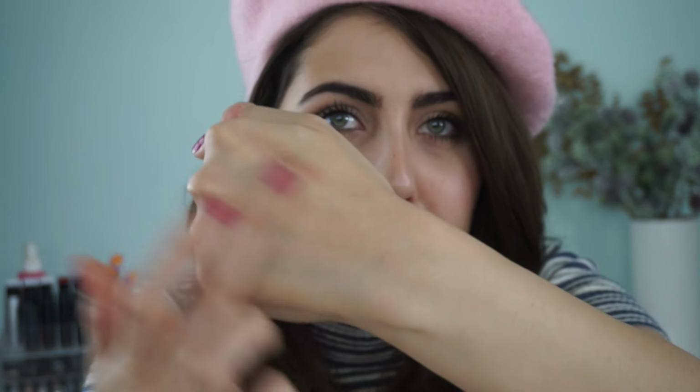First one, we have the Baked Foundation in Light from Hanson. This is a very light coverage, so I like to use this to add additional coverage to my foundation since it is baked. Baked products, if you ever tried any of the Hanson blushes, stuff like that, you'll see they do have a natural radiance to them as well. It's just the way they're made.